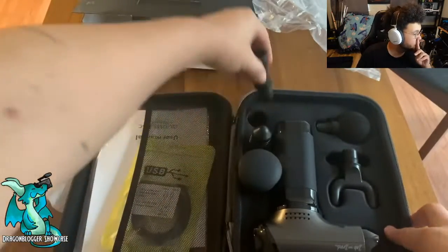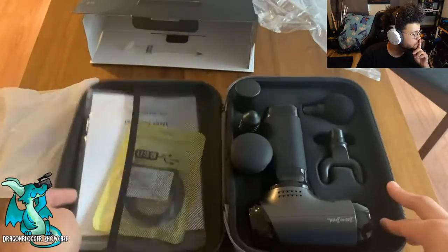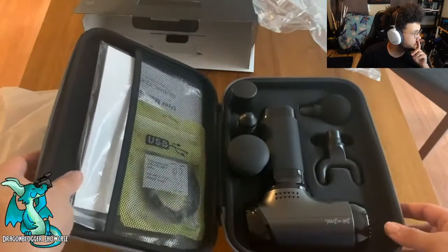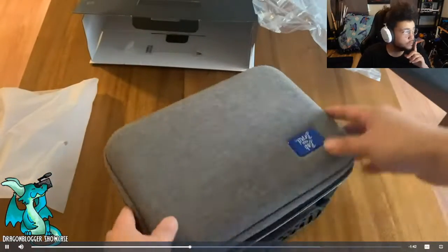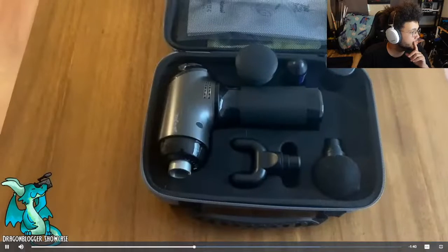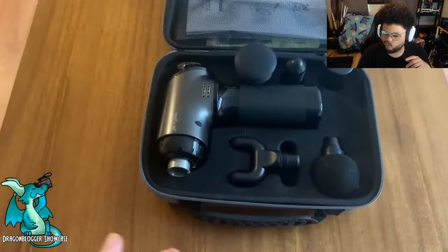And then this is the last attachment that's in this part of the carrying case. So yeah, I'm going to go ahead and assemble it and experiment with it and then show you guys some of its features. So I have absolutely fallen in love with the Bob and Brad T2.